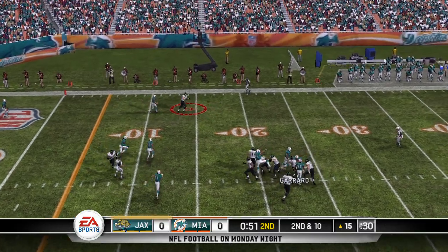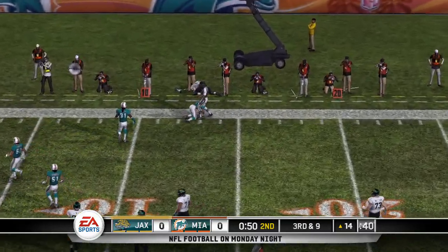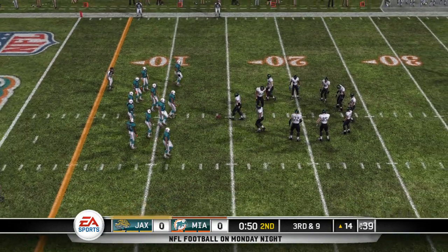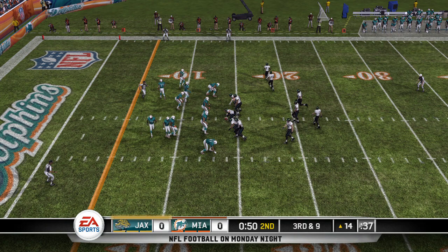Under heavy pressure, short throw to the right. They were trying to work that ball down the field. There really wasn't anything there. They dump it off, and not much underneath either.